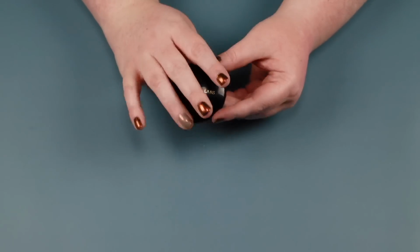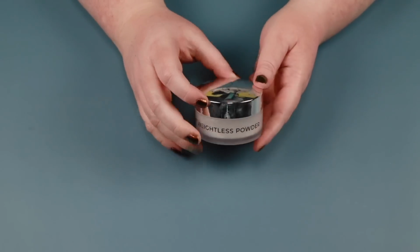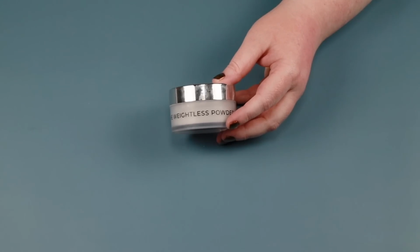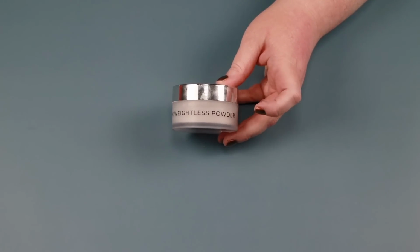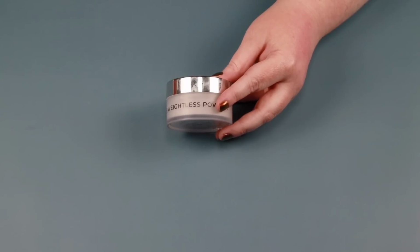So bye. The next product is from Wayne Goss. This is the Weightless Powder. This product is fine too, but I don't reach for it. When I think about all my favorite powders that I have been playing with and loving on lately, this is not even in the top 10. Not to say that it's a bad product. I think I like this product more than the foundation, but it's just something that I don't use. I know I can get a better home somewhere else. So for that, I say bye.